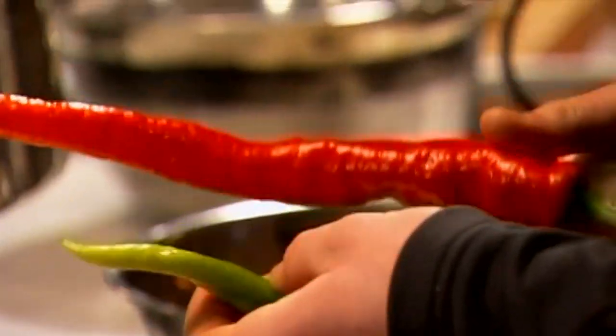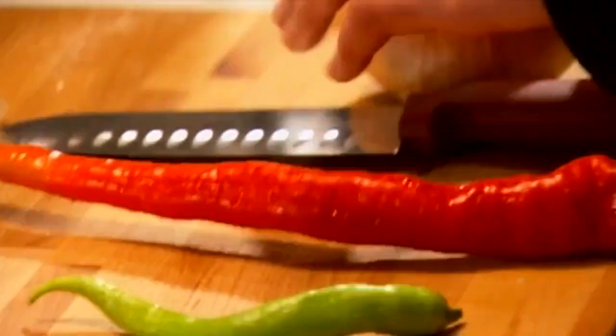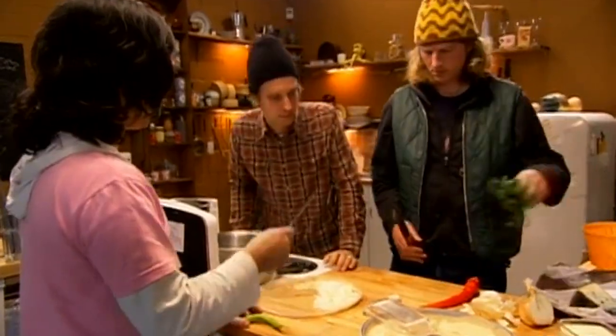Check out these beauties. Look at this pepper, these hot peppers. Nice. So I figured I can go with the Spanish theme. We've got garlic, onion. Let's finish with the chopping of vegetables so that we can dehydrate it and then we can get to making the batter.